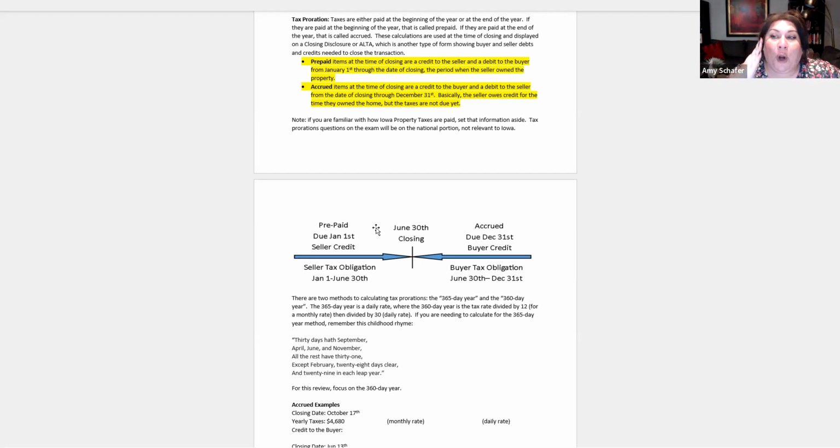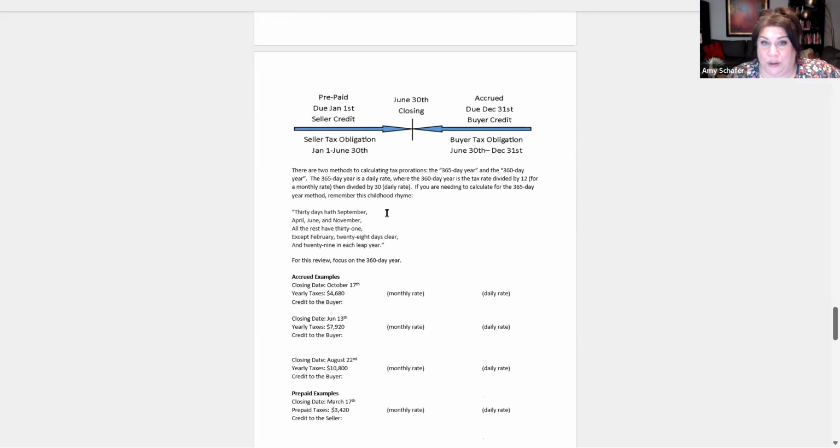Because when they do prorated taxes for you, it will be on a yearly calendar basis. Either the taxes are prepaid on January 1st, or they're accrued and paid December 31st. So here's what I try to build for you for a little visual. I did an easy closing right in the middle of the year, June 30th. If it was due on January 1st, it's prepaid, and the seller is going to get a credit from the buyer. They've got a tax obligation to pay for those taxes January 1st through the closing date of June 30th.